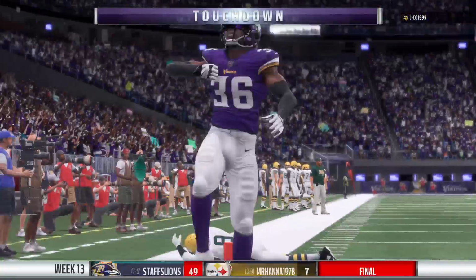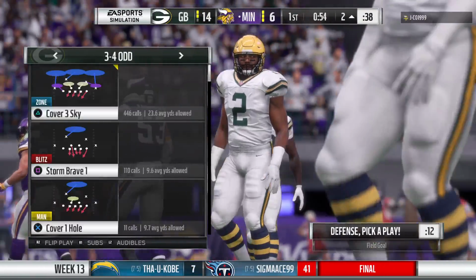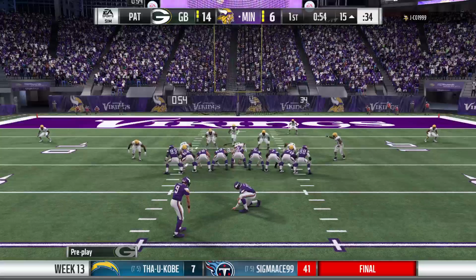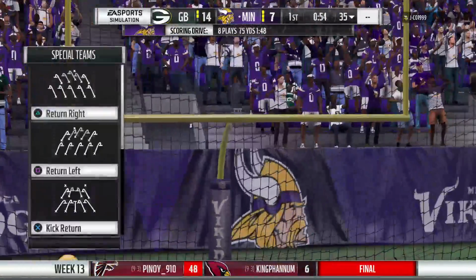And he'll get into the end zone. Touchdown, Minnesota. A great play there. His first touchdown on the year. And the Vikings are able to make this a close game again. And that one makes it 14-7.